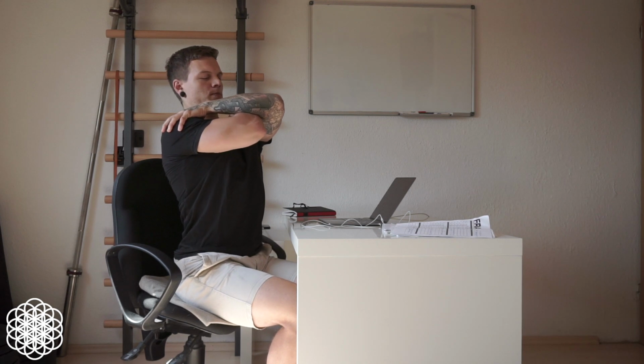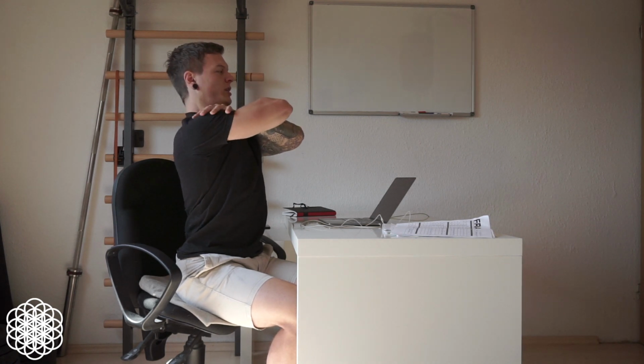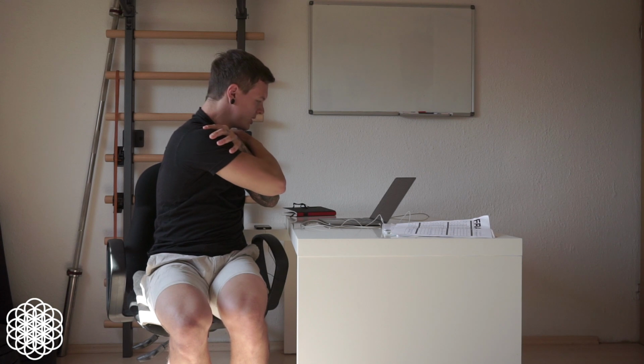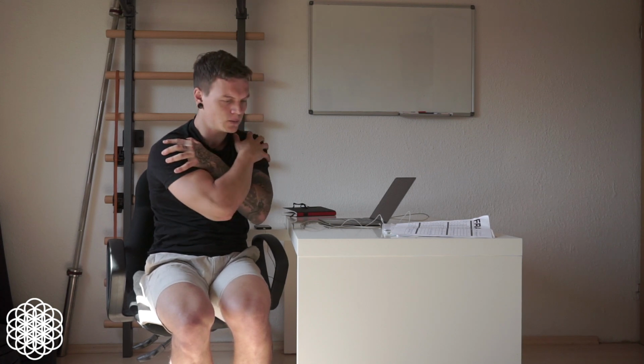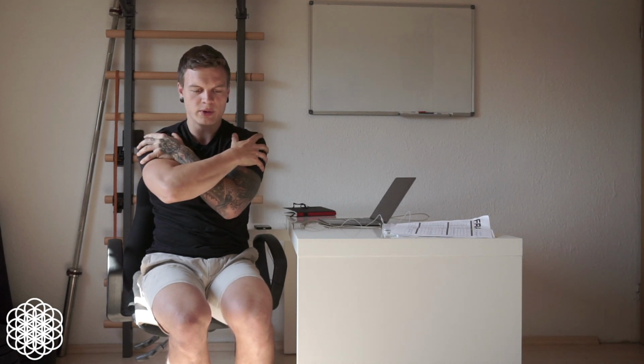From here, we rotate with the upper body. Then we laterally flex or bend to the side. And from here, we're opening up in extension. So try to push the chest out and up to the ceiling. And from here, laterally bend again. Hope you see that. And then rotate and come forward again. We reverse that movement.